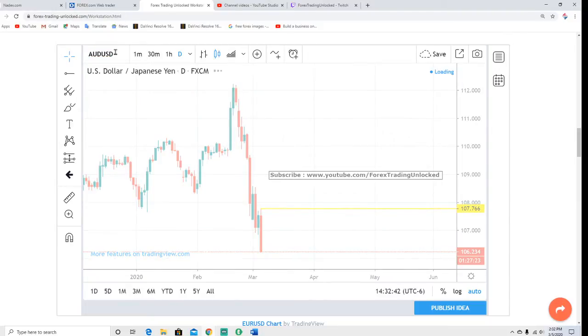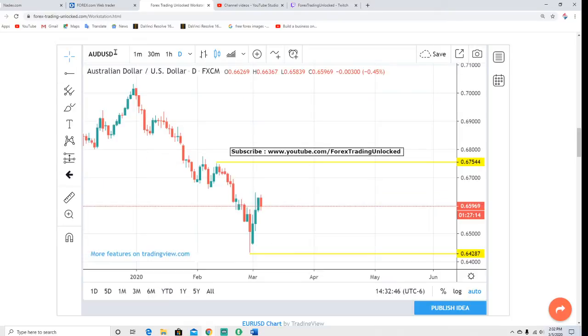Now we have the Australian dollar, US dollar market, which has had a nice little bounce. Of course, today this one's falling apart. See what I mean? How the US dollar can find strength somewhere. Ironically, it's in the Australian dollar, US dollar. Now, this is something that we have to really take a look at.